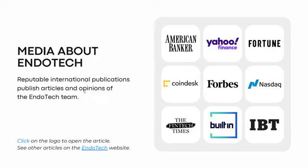First, let's talk about the media. One of the biggest news outlets are endorsing the strength, the power, or the capability of Endotech. You will see names like CoinDesk, Forbes, Fortune, Nasdaq, and so on, all talking about Endotech.